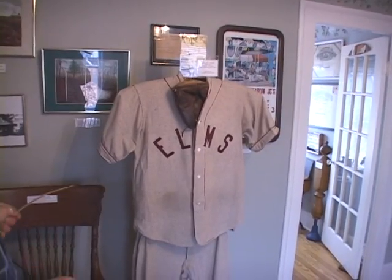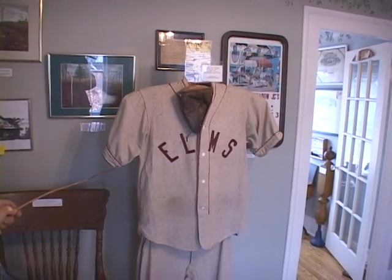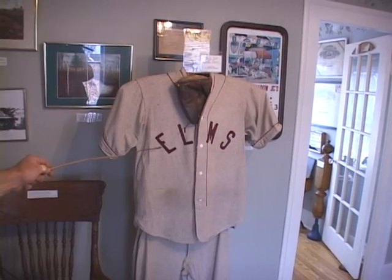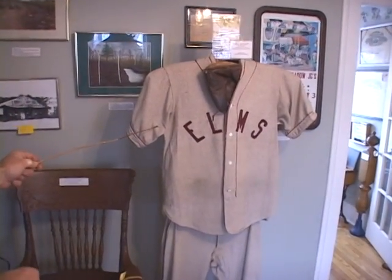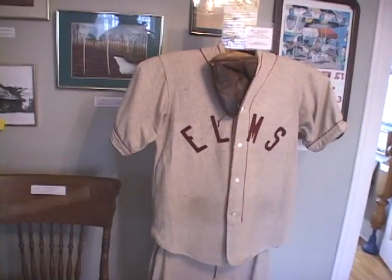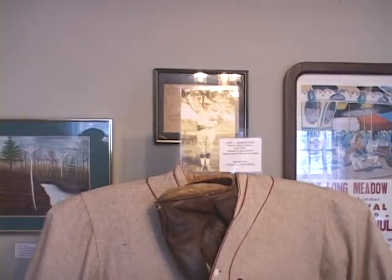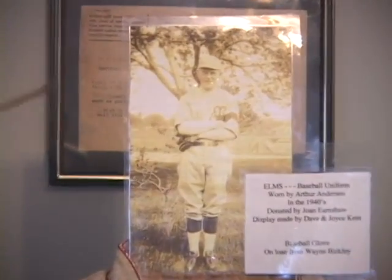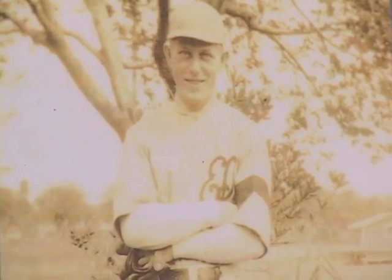This is our newest display here. It's a baseball uniform worn by Art Anderson in the 1940s. It's the Elms baseball team. It was donated by his daughter, Joan Earnshaw. We're looking for a hat to go with it if anyone has an old wool hat that says Elms on it.